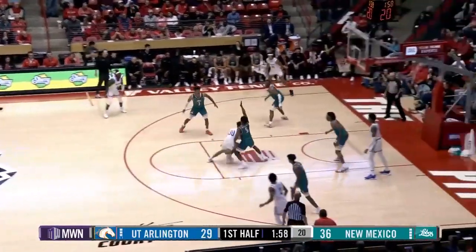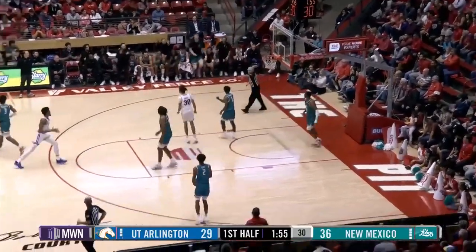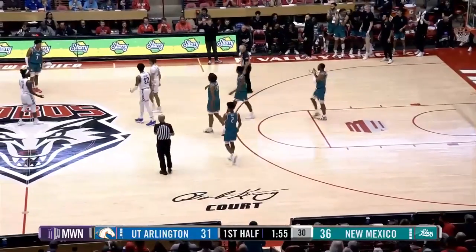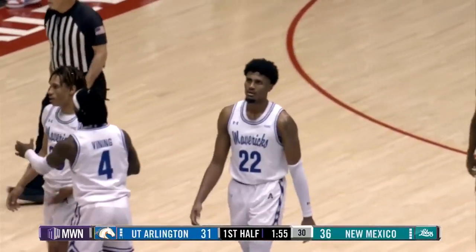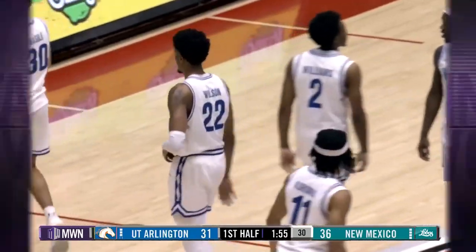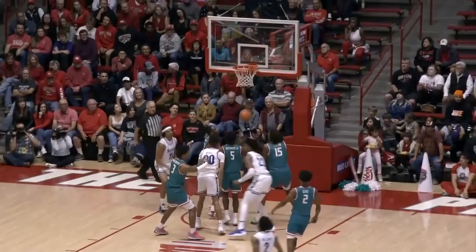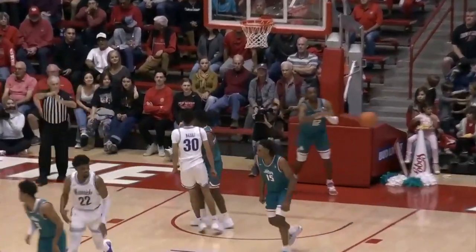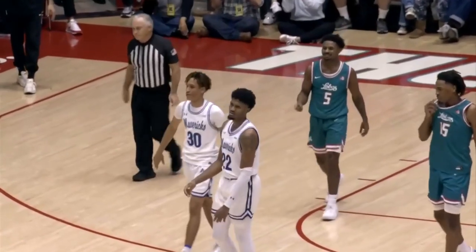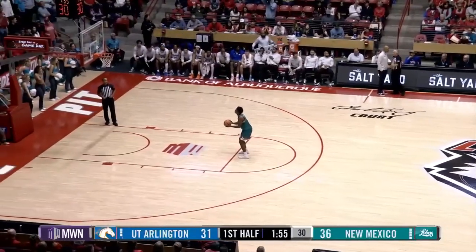Little pressure for UNM. UTA able to handle it. This is Basili to the rim, and he lays it in. So he knocks down the 3, then he crosses his man over, and he makes it, and then he picks up a T for taunting. Basili, the transfer from Louisville, last year played 8 minutes a game for the Cardinals. 1.5 points, 1.5 rebounds, with 3 of 14 from 3.